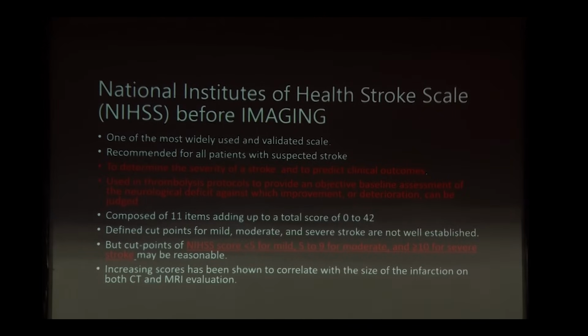of suspected stroke. So this is about the NIH, National Institutes of Health, stroke scale, which has to be done before imaging, and it is one of the most widely used and validated scales recommended for all patients with suspected stroke. And that is to determine the severity of a stroke and to predict the clinical outcomes. And NIHSS is used in the thrombolysis protocols to provide an objective baseline assessment of the neurological deficit against which improvement or deterioration can be judged.